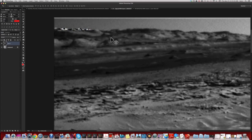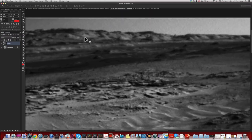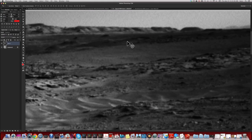I mean, that's just crazy. But this is the way leading to the mountain. And there's structures there. I mean, there's this place. I don't even know what to say. I mean, there's just so much stuff on this planet.